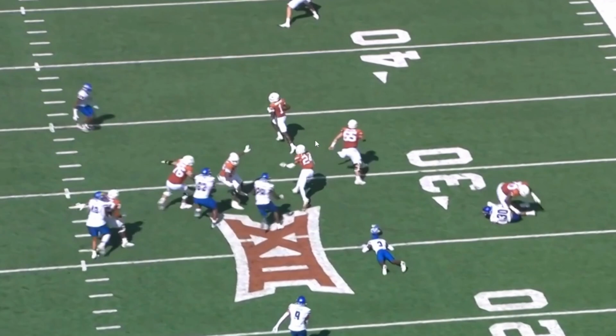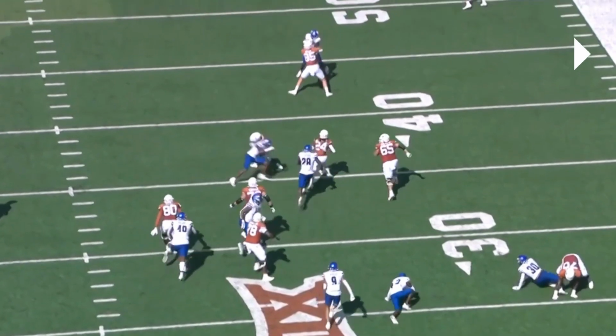So what he's going to do, he's just going to get vertical here. He's a really good accelerator. He's going to have one good block here from Xavier Worthy, who's just going to at least get in the way, force this guy to take a poor angle, and he's not going to be able to get to 24. You're going to get your second eluded tackle. It's not really going to be that intentional, but 28 is going to try diving for Brooks.